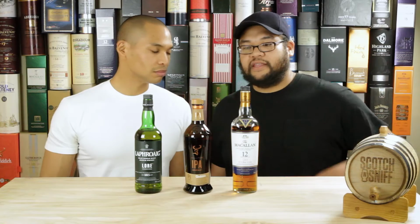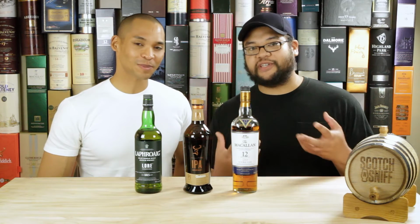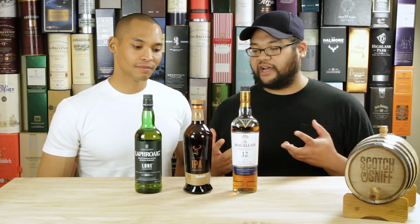Definitely. The second one we have here is new from Glenfiddich. They've tried some experimental stuff. They have the experimental XX, which we're still trying to get our hands on. It's 20 people who were maltsmen, and they came together to make a barrel. So we're going to try that when we get our hands on it.